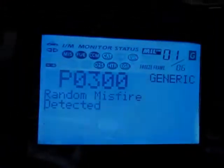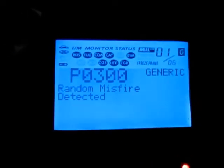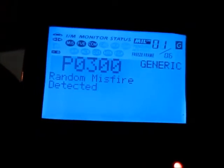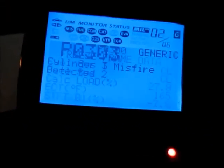Okay, so let's check the codes. We're checking the codes on the Lexus. We're getting a P0300 random misfire, which means more than one cylinder, more than likely. There's actually 6 codes, and they're more than likely all going to be misfire codes. There's a freeze frame for that.